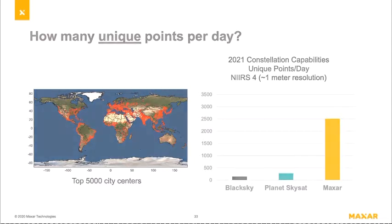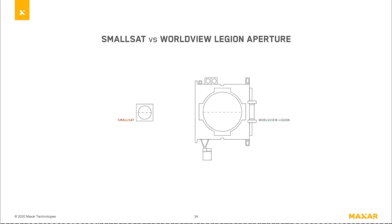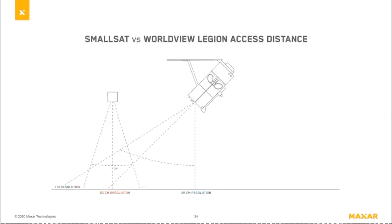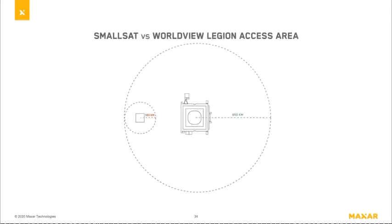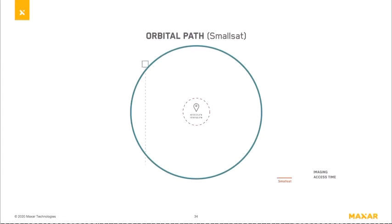Why is that? Well, if you were to compare a Smallsat versus WorldView Legion, which is Maxar's next generation system, the Smallsat has a much smaller aperture. And so as a result, the area over which it's able to get a given resolution is much, much smaller than the larger aperture flying at a higher altitude. So let's take a look at the area on the ground that is covered. The larger aperture is able to collect the same resolution over a much wider area.